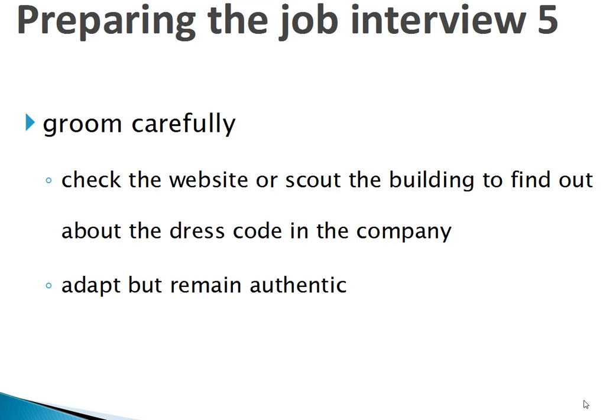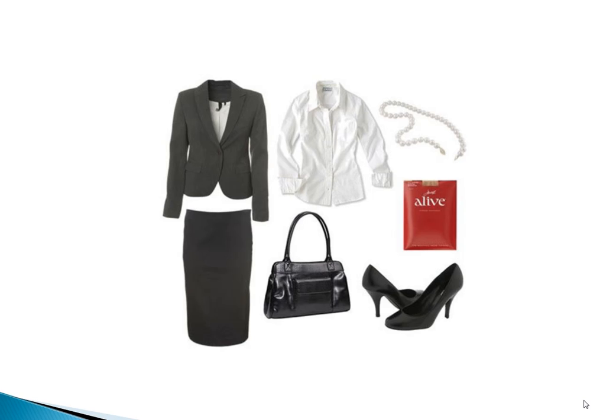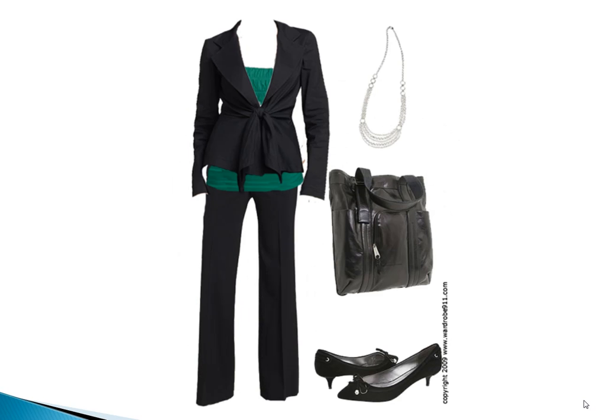Let's take a look at some possible outfits, starting with the ladies. The main thing that we should remember here is that it forms a unity, that all these things go together. It's a pretty formal suit and blouse, so many people will think this is perfect for accountants. I'm looking for something like this, which is more modern, with a slightly larger bag and a bit more flashy jewelry. Is that okay?